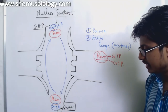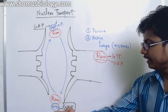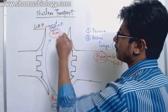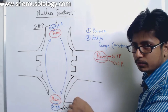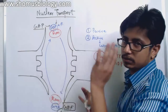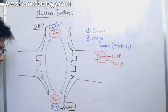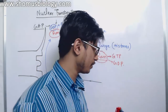So here you can see GEF. I don't think you can see the bottom part anyway. Till here I'll explain. GEF attaches GTP to RAN, while GAP helps in hydrolyzing GTP into GDP plus Pi. GEF works in the nucleus, GAP works outside of the nucleus in the cytosol. Now they cannot shuffle places, so they have separate regions for working. So once you understand this cycle of RAN, GTP and GDP, now it's time to understand how the cargo protein will be delivered in or out.